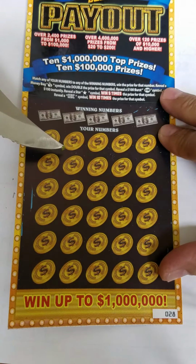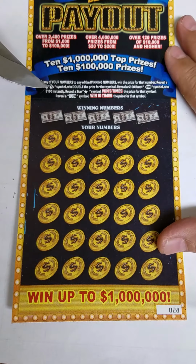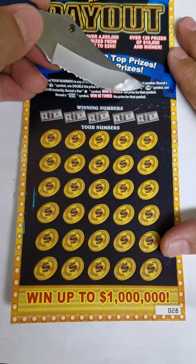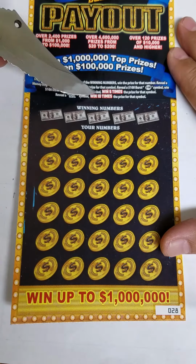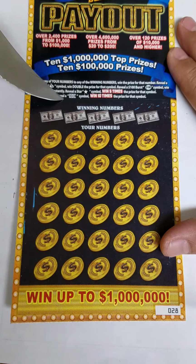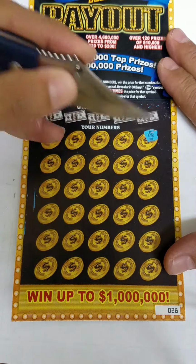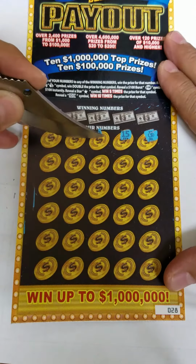So you match any of your numbers to the winning numbers, win prize shown. Reveal a money bag symbol, win double the prize. Reveal a $100 burst, win 100 bucks instantly. Reveal a star, win 5 times the prize for that symbol. Reveal a 10x, win 10 times the prize. Well, looky looky, first one we uncover is a doubler. Nice.